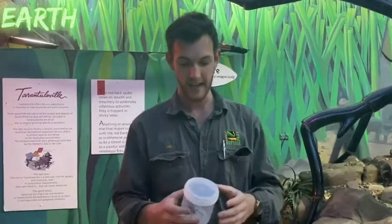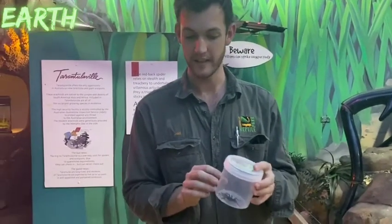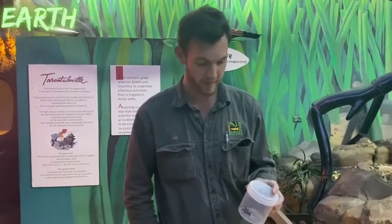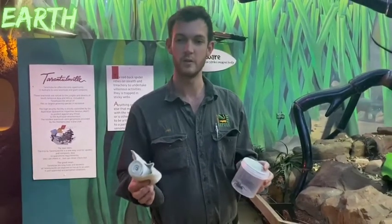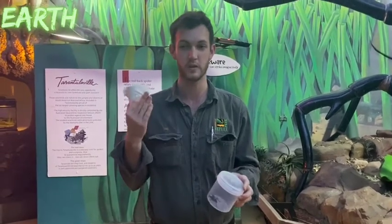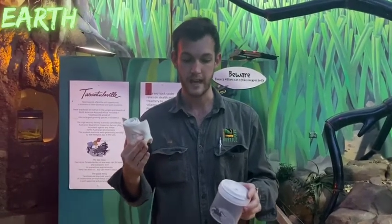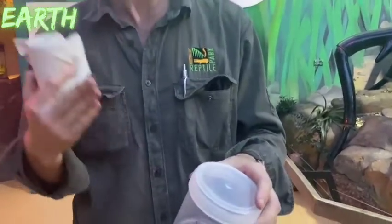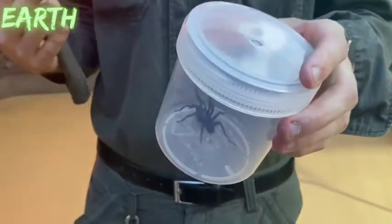So what do you do if you are bitten by a spider? If you are bitten by a funnel web spider at least, what you are going to do is apply a pressure bandage, which I've got in my pocket here. And the reason you would do this is because funnel web spider venom is what we call neurotoxic. It affects your central nervous system, and basically what it does, it causes paralysis. It stops messages being sent between the brain and the muscles.